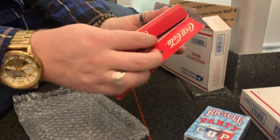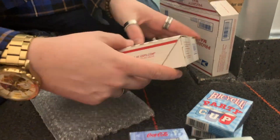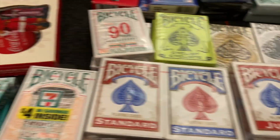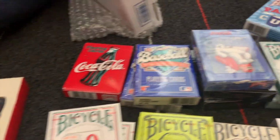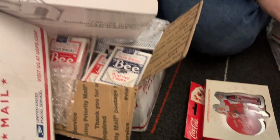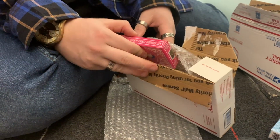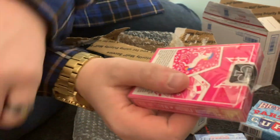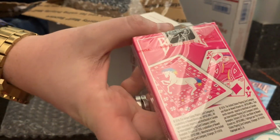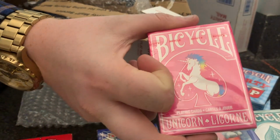And then also, we will look at the last box. Can't remember what this is. And we are in. Okay, cool. So this was part of the deal that I did with the guy that I bought the sharks off. This is the pink unicorns. I had the purple, but I didn't have the pink, so these are the ones that I got. So the pink unicorns.